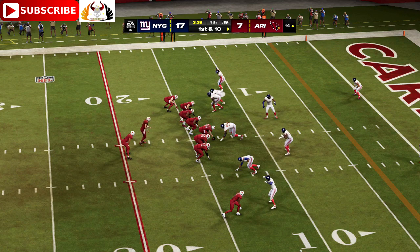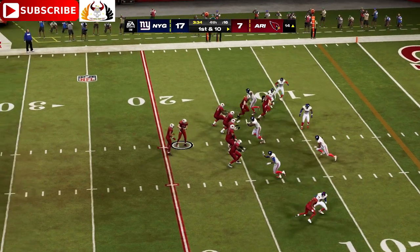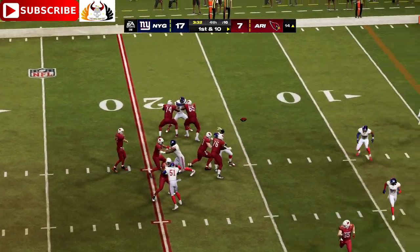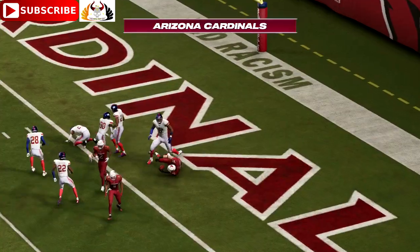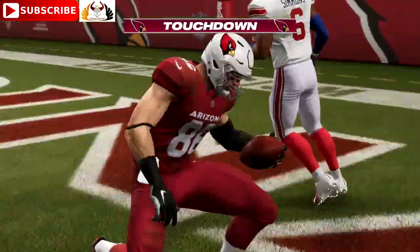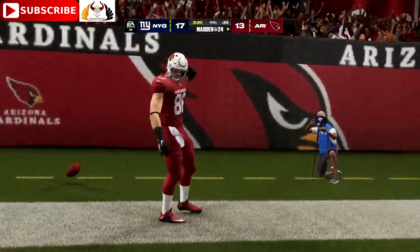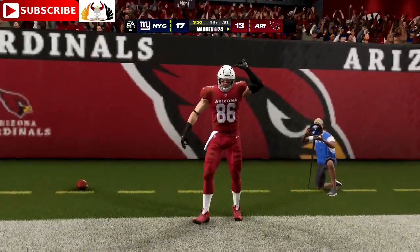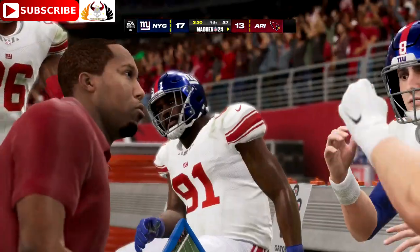Here's a 1st and 10 at the 14-yard line. Looking to throw, McCoy. Oh, he's got a man wide open, complete. Touchdown, Cardinals. Zach Ertz, a 14-yard touchdown. And the Cardinals have made it a one-score game again here in the 4th.